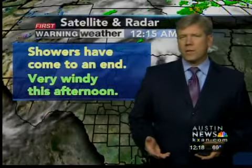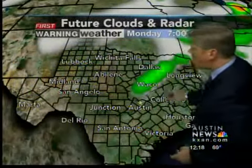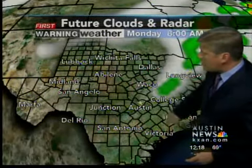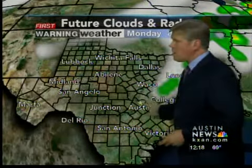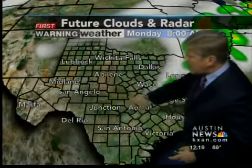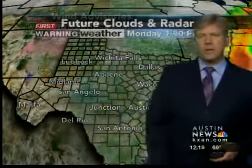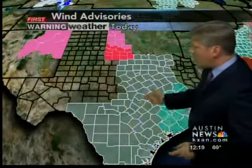Roads are likely to dry up fairly quickly, but in protected areas, roads might still be a little bit slick. Future clouds and radar had the showers just edging through the area and then racing out of here. Watch how quickly, and then gone by 8 a.m. We did actually have a little more rainfall, so the forecast model kind of fell flat on that, but we were watching to see if some showers pop up. Typically, when these fronts encounter the Balcones escarpment, we tend to see them fire up with all that warm, moist air, and they did. It was no exception this time around. They fired up and they raced out of here. Wind advisories, as I mentioned, through this afternoon and the evening hours.